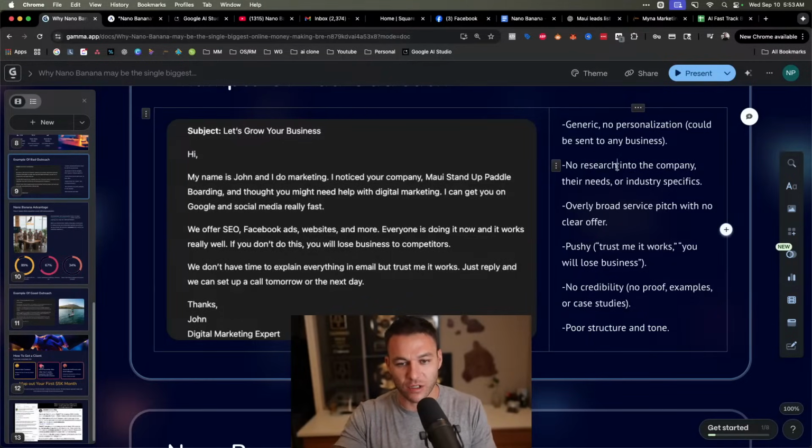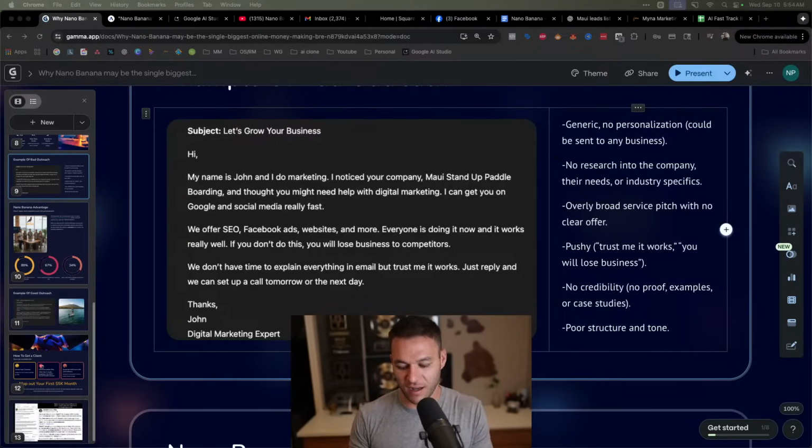There's no research into the company, their specific needs, their industry needs. It's an overly broad service. This email obviously, besides this section of their name, could be going out to thousands. When people feel like they're getting the same email as thousands of other people, then they don't think it's worth their time to respond, because it wasn't worth your time to put together something specific for them.